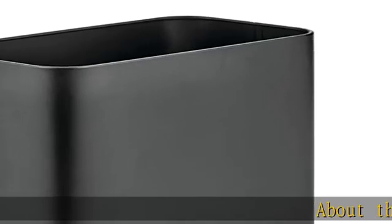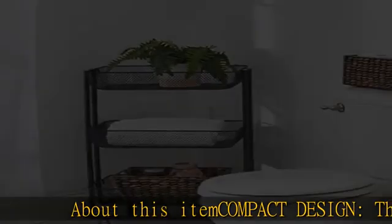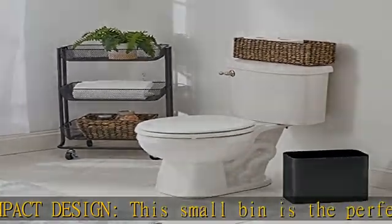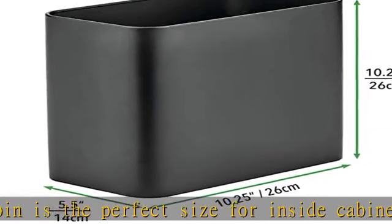About this item: compact design. This small bin is the perfect size for inside cabinets, under counters, under sinks and other small spaces. It tucks neatly next to your toilet, pedestal sink, next to the vanity or other small spaces in your bathroom, perfectly shaped for unused corners. Enhance your decor.